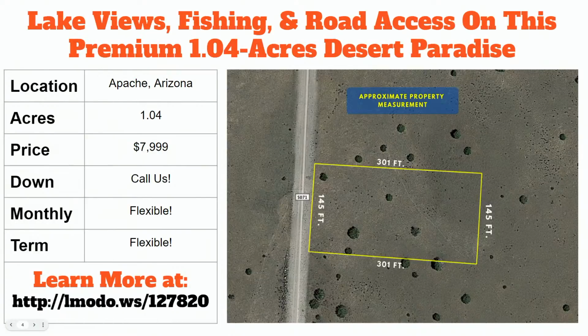Our next property up tonight is going to be this one right here. Let's see what we have. We have lake views. Fishing in the desert? What? Okay, and road access. Yep, that's a road there. Premium 1 acre property. So this one is $7,900. Lots of flexibility on there. So basically, you see if that's a good fit for you. All right, let's keep moving.